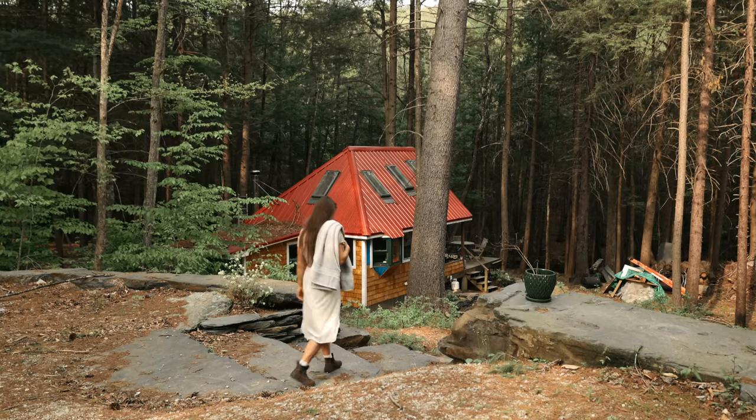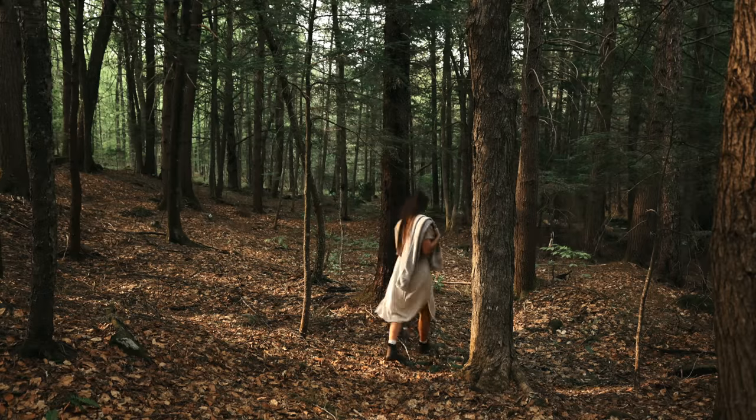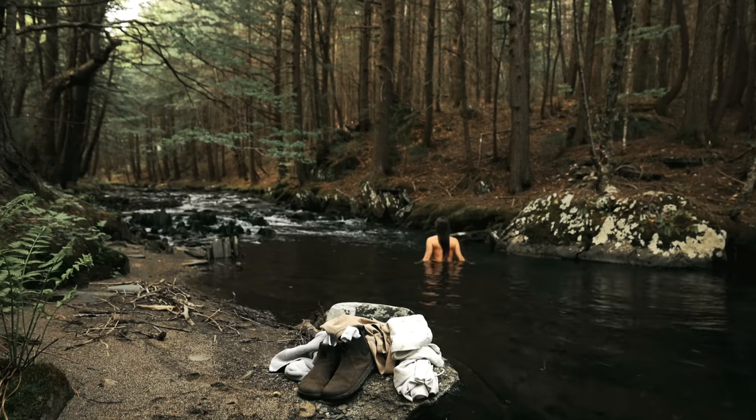I've dedicated these past few weeks to preparing to move into the cabin, getting into the swing of living with the land, and restoring my garden. And there's still a lot left to do on the exterior and property, but I feel capable and eager.